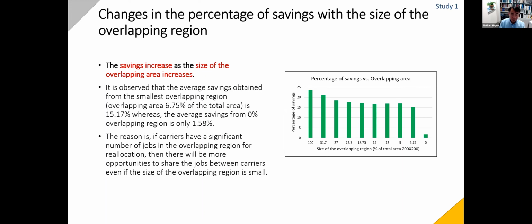The reason for this is because if you have an overlapping surface area, there is more potential for collaboration, meaning that Bill can help out in some jobs for me, and I can help out in some jobs for him, depending on my location. So these results make a lot of sense.